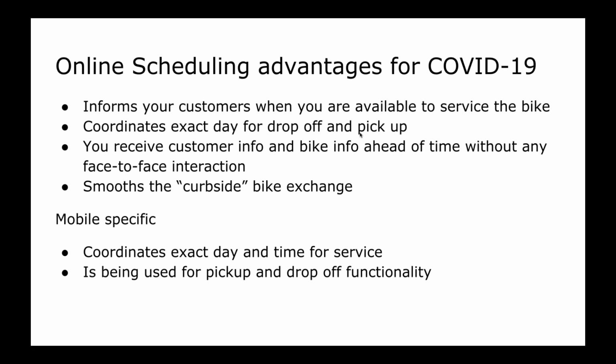It also has a lot of efficiencies in terms of interacting with your staff, which by itself is a benefit, but particularly now when we want to be extra cautious, extra sensitive to our staff's safety and interaction, and limiting the face-to-face and person-to-person interaction. By doing online scheduling, we're receiving a lot of the standard information that any bicycle mechanic needs in order to get the bike going, i.e. what's the customer's information, their contact info, what's the information about their bike, and can really help smooth the exchange of the bicycle from the rider to the retailer with a kind of curbside pickup or drop off.